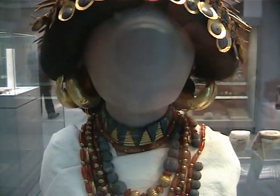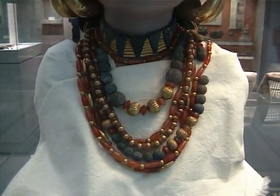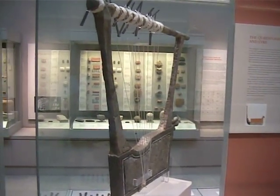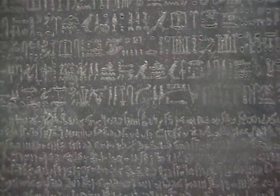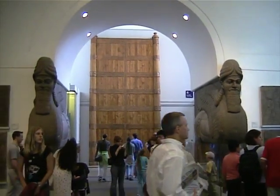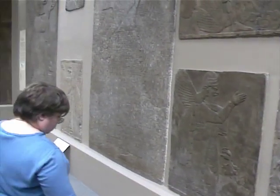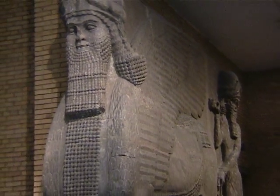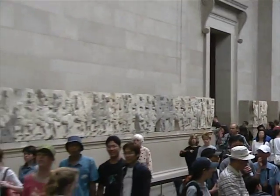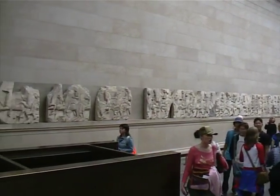The treasures from the tomb at Ur of gold, and also the lyres and other instruments they used at Ur. The Rosetta Stone, which was used to finally break the code of the hieroglyphics so they could understand it, is located here. The gateways into such cities as Babylon and Nineveh, carvings from the walls of the ancient palaces. The Elgin marbles that were taken from the Acropolis at Athens.